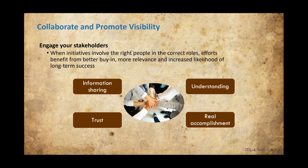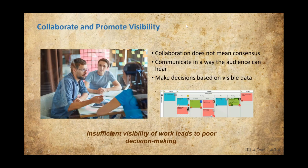Remember that people do not resist their own ideas. And if we really want to figure out how to do something, ask the people that are doing it on the day-to-day basis. Let's get them engaged. And as we focus on that promoting visibility side of this guiding principle, promoting visibility is making the work visible. And there's a lot of tools out there, and a lot of organizations are doing this. You might be using Kanban boards to help make work visible.